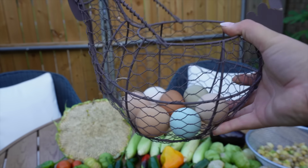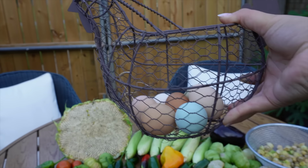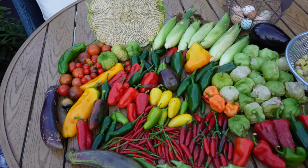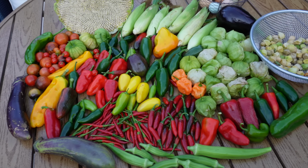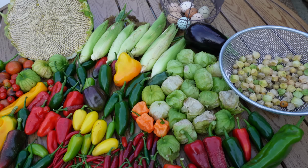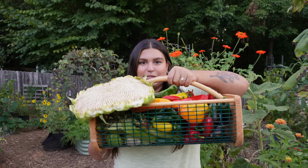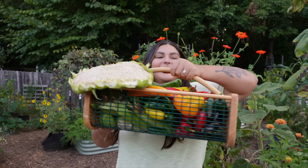Totally forgot to film me getting the eggs, but this is what the ladies gave me today. I got 7 eggs. I could have harvested more peppers, but it's getting dark on me, so I think I'm gonna call it. But this is everything I got today. I put everything back in the basket. It's so heavy, but thanks, garden.